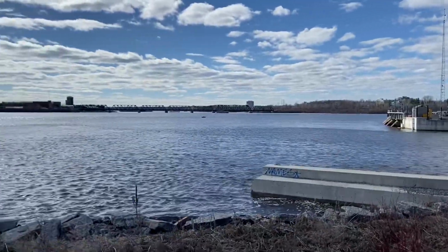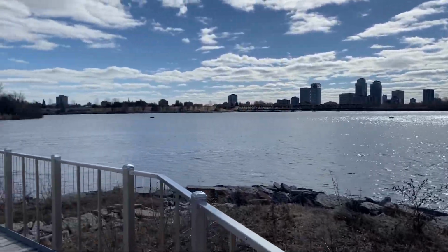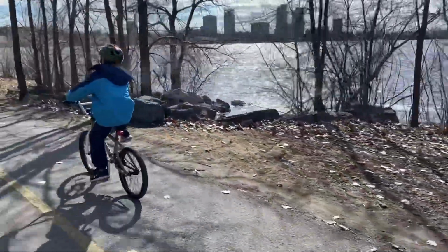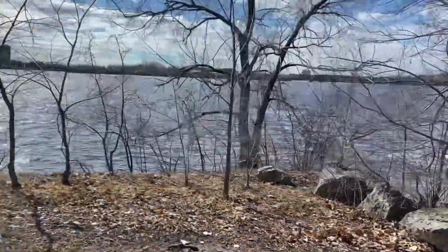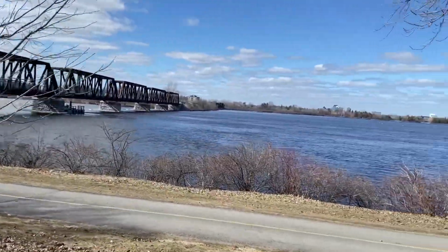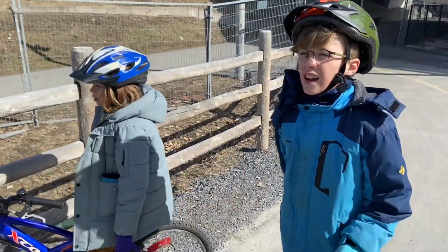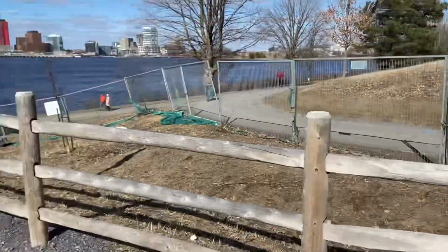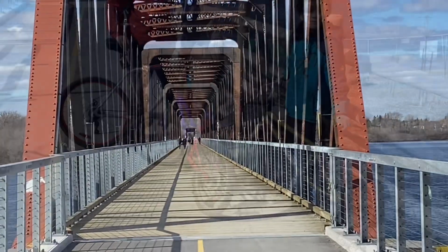That one right there, and also that one, we think. All right, here we go. We're gonna cross this bridge. And were we here before? Yes. Last year, but it was closed. They just opened it right after we were here last. Should be fun.